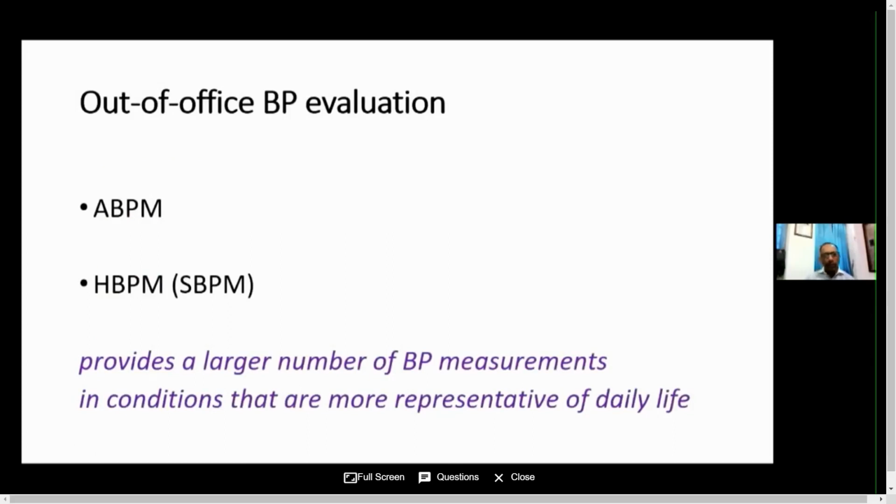So, out-of-office blood pressure evaluation is either ambulatory blood pressure reading or home blood pressure monitoring. Both provide a larger number of blood pressure measurements in conditions that are more representative of daily life. So there are two advantages. One is we are getting a larger number of blood pressure readings, so the average of which is more likely to represent the true blood pressure of the patient. And these are measured in a condition that is more representative of the patient's life than an artificial condition.